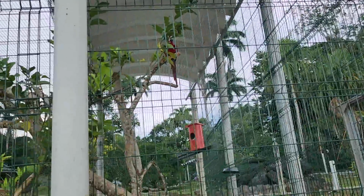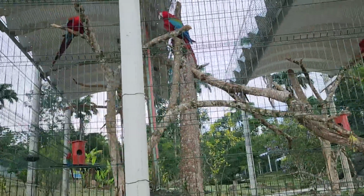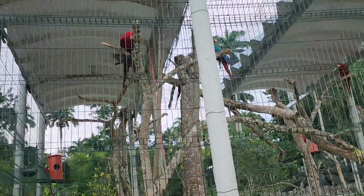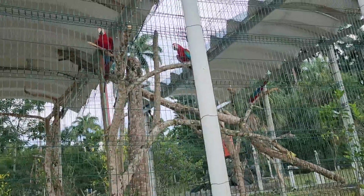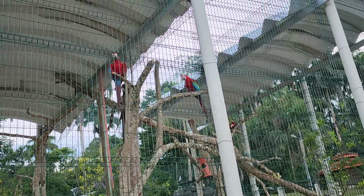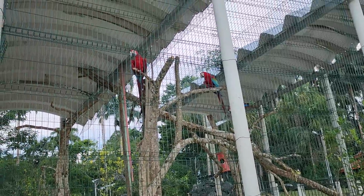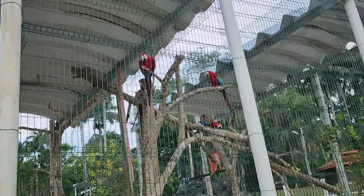Hello! So these are the green wing macaws. Wow, their cage is so big. These guys are so happy being here. Hello, how are you? Beautiful, majestic birds. I love these birds. Hello.